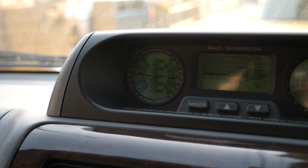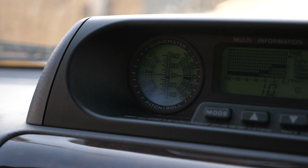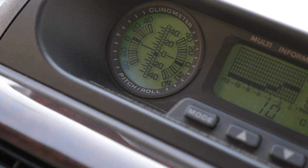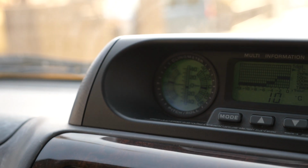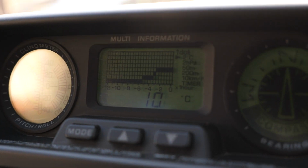There's the compass. This one here says right here, clinometer. Don't know what that means, but it has your pitch and your roll, which is really cool because when you're going sideways, it tells you how much you're articulating. Pretty cool. This here is the coolest.